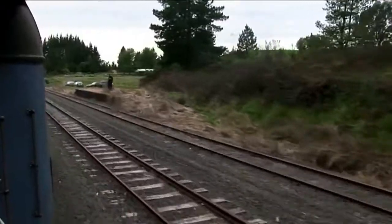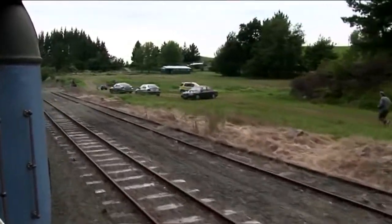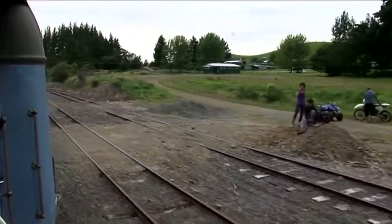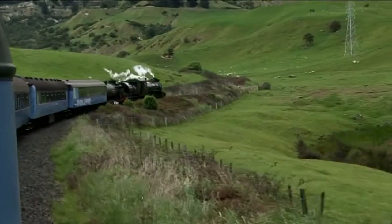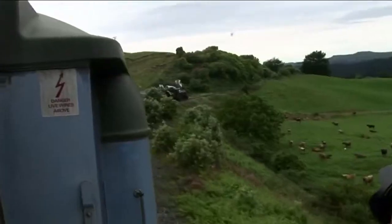These railway sidings in Waikawao are now the only remaining trace of what was once a large sawmilling plant in operation, along with a thriving community. I've come to New Zealand because it's a beautiful country. I've been interested in steam trains ever since I was a young fellow. This is the last bastion of the real authentic steam tour.